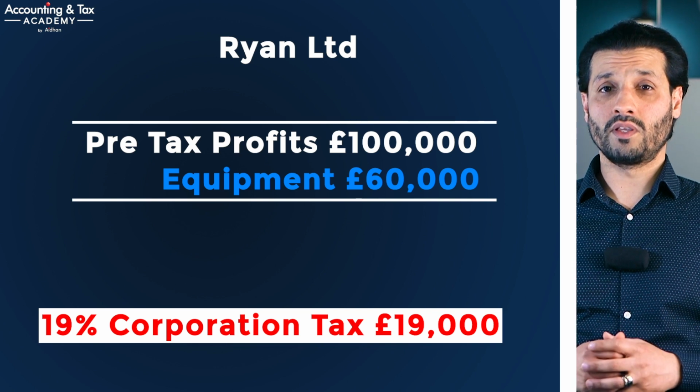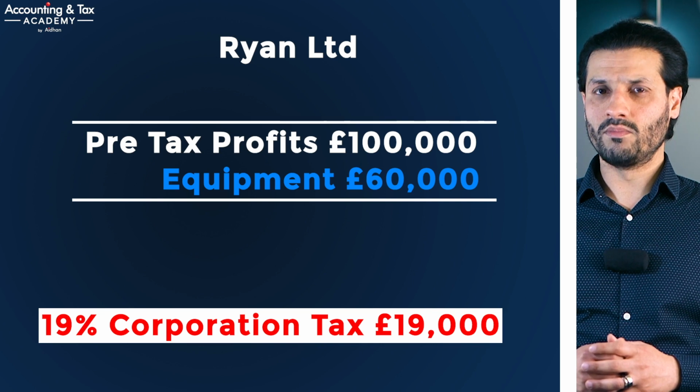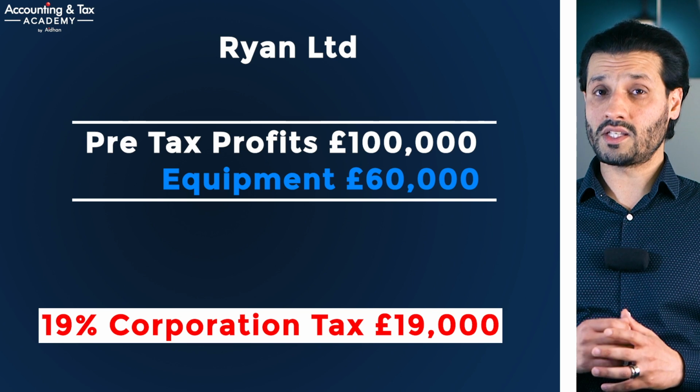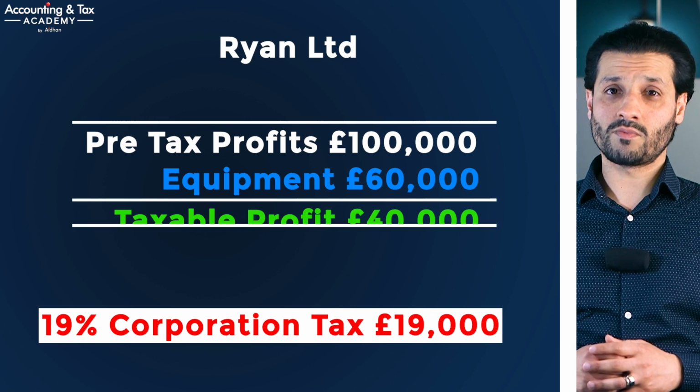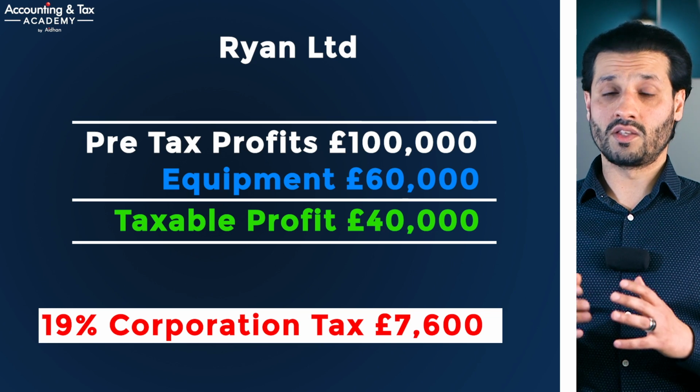That's £20,000 per year through the income statement. However, providing Ryan Limited purchase the equipment before the 31st of December, they will be able to deduct the full cost, that is the £60,000, by utilising the annual investment allowance, leaving them with £40,000 of taxable profits in the year to 31st of December.